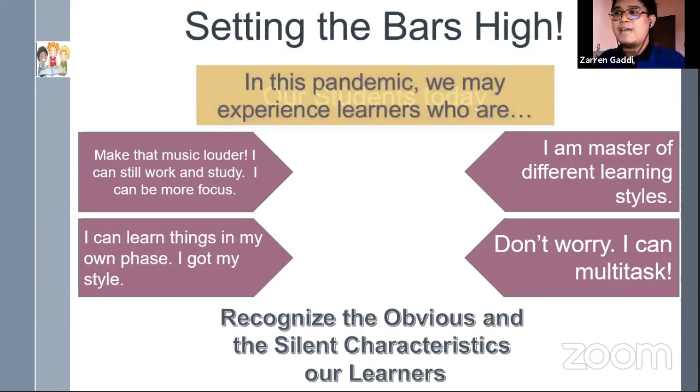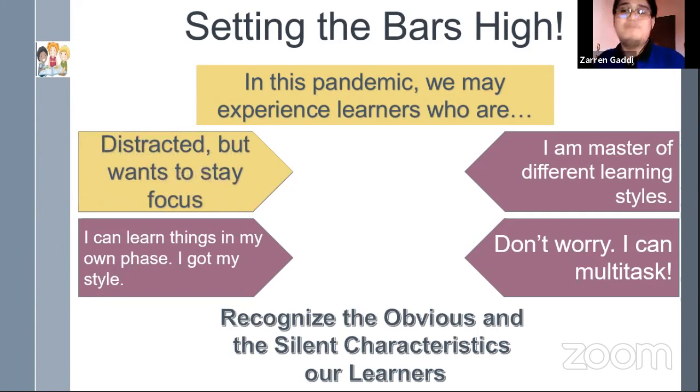Now, in this pandemic stage, we may experience learners who are, number one, distracted but want to stay focused. Distracted sila. Even as teachers, we can be very distracted. Lalo't-lalo na kung hindi tayo confident dito sa technology na kaharap natin. Lalo't-lalo na kung minsan kinakabahan tayo, maganda ang ating topic, alam nating mahirap siyang i-digest ng isang upuan, tapos kinakabahan tayo na baka yung internet magloko, na tayo'y nagsasalita pero naghang na pala tayo sa harap ng monitor ng mga estudyante natin. Even as teachers, we are also distracted, but we want to focus.